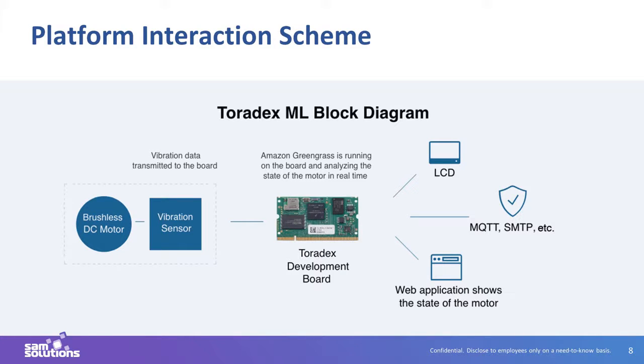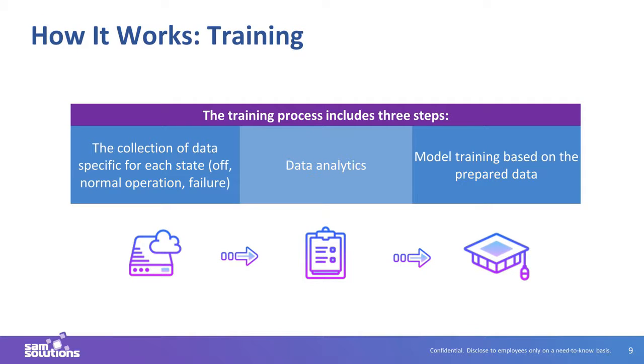So let's switch to the perform training. The training process includes 3 steps. First, we collect parameters that are specific to each of the states: when the motor vibrates, when it's stopped, and finally when it performs normally. Later, we train the model based on the above-mentioned classification.